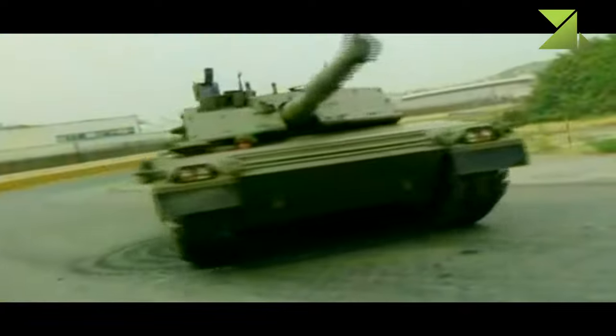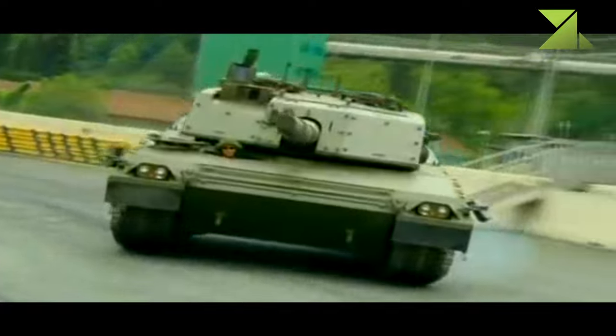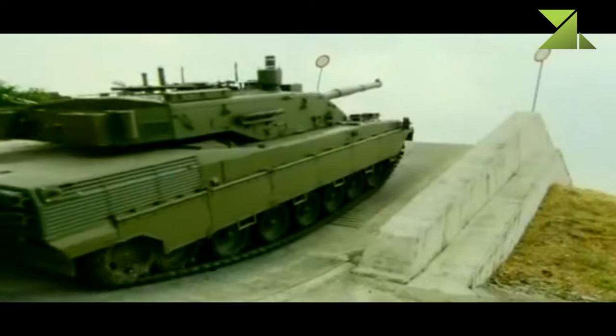Variants. Ariete MK.2 was revealed in 2005. It has a modular armor, a 120mm smoothbore gun fitted with an autoloader, hydropneumatic suspension, a 1,500 horsepower engine, and a more advanced fire control system.